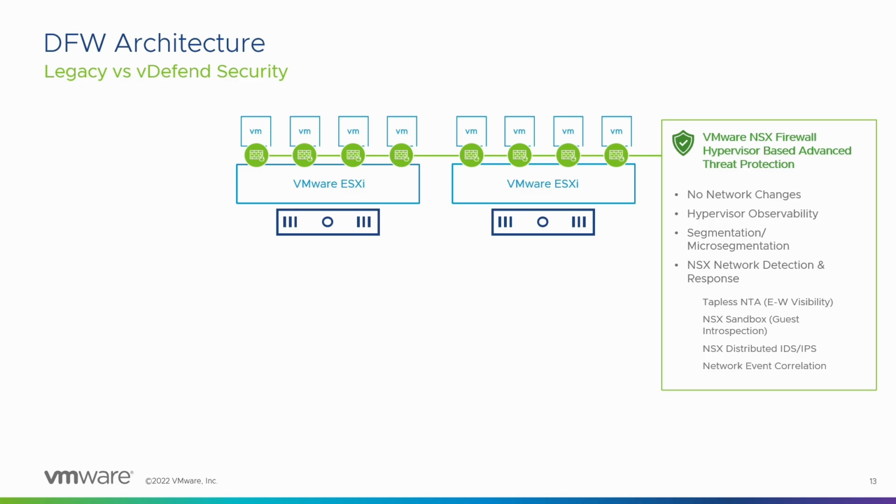And that NDR capability is a tapless NTA where we get the east-west visibility, we get to use the sandboxing technology to do guest introspection, we do NSX distributed IDS and IPS along with our distributed firewall, and we do network event correlation. All of those things, because they're all built into the same product, are able to talk to each other, and we can then help you build campaigns which allow you to identify a threat in real time and figure out exactly what needs to be done to mitigate that problem.